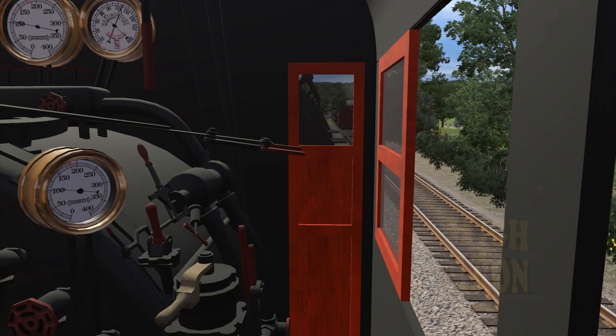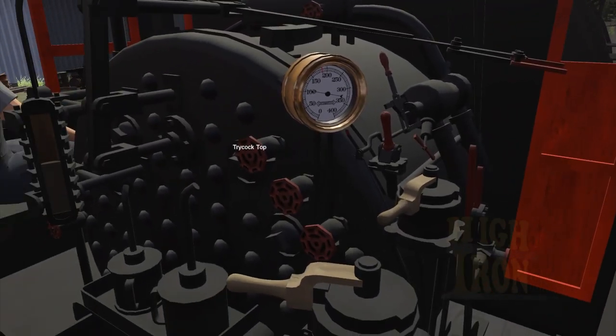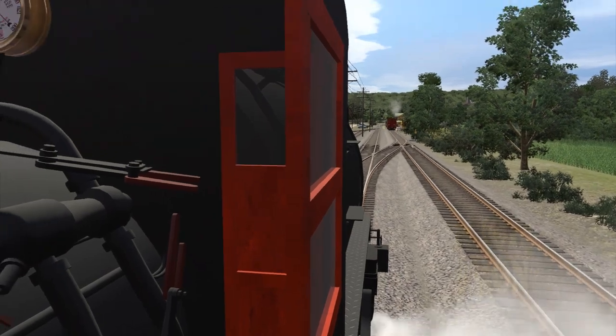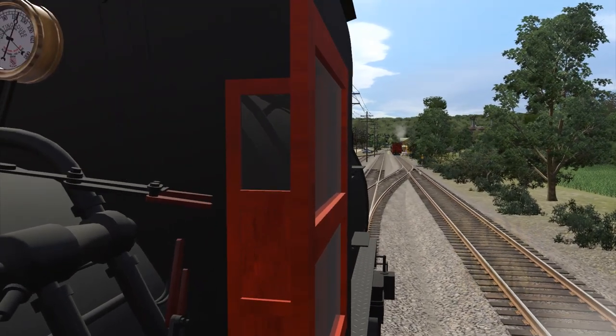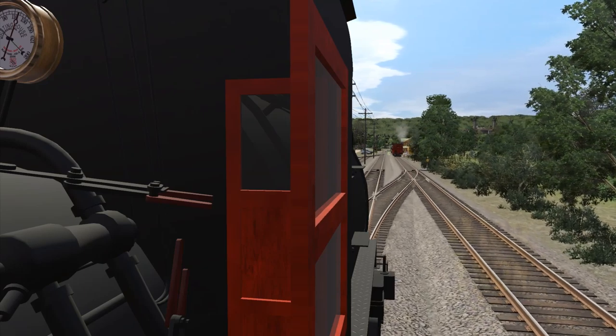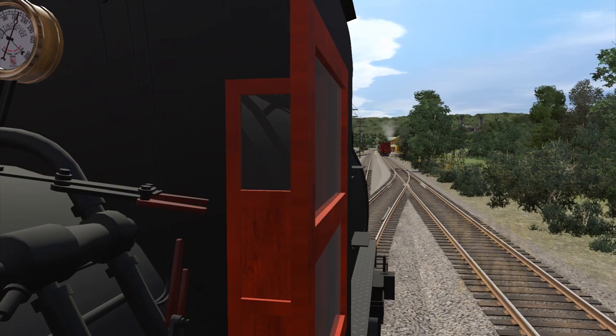I can see it's very hands-on with using the interface and all that. Like, look at these try cocks here. Right, here we go. Right, just rolling gently into the station track. We just nudge up with the caboose here.